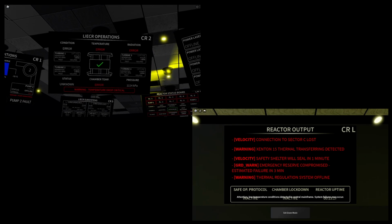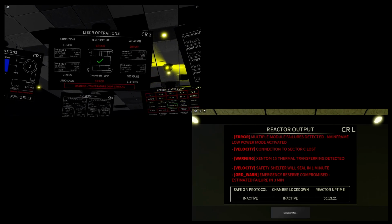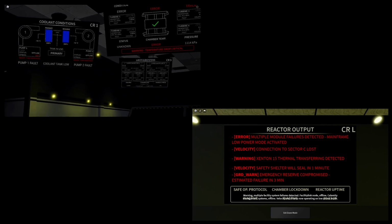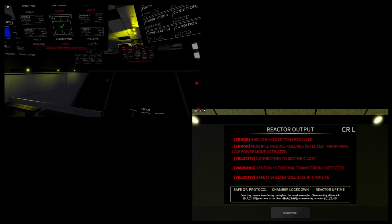Attention. Low temperature conditions detected in central mainframe. System failures may occur. Warning. Multiple facility system failures detected. Facility link node offline. Calamity management systems offline. Velocity mainframe now operating on low power mode. Detecting thermal transferring throughout bottom side complex. Disconnecting all metallic connections to the blast shelter. Access tram returning to Sector A.